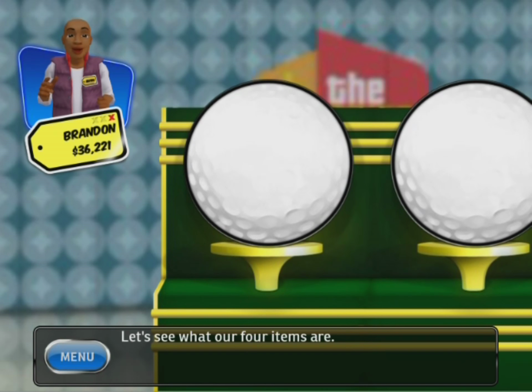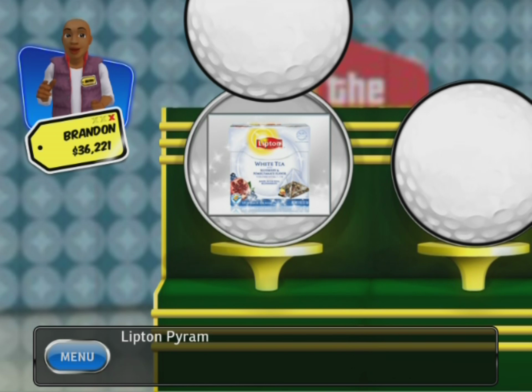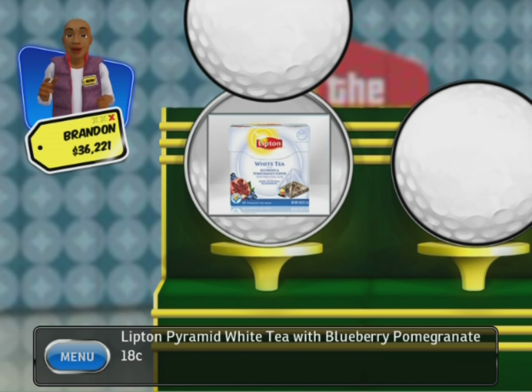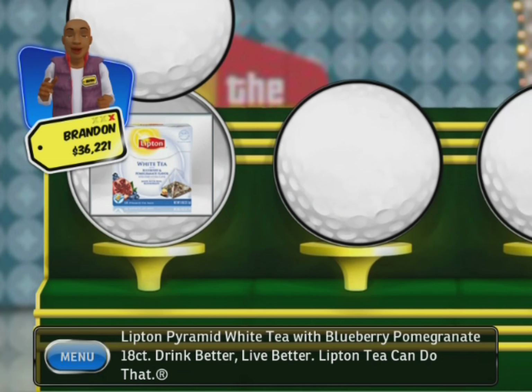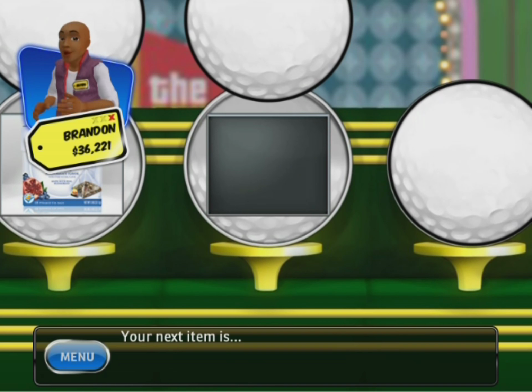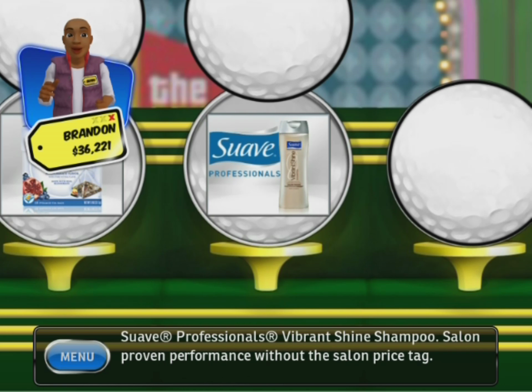Let's see what our four items are. This is the first item you'll bid on. Lipton Pyramid White Tea with Blueberry Pomegranate. 18 count. Drink better, live better. Lipton Tea can do that. I like me some tea. I'm not sure how I feel about Blueberry Pomegranate tea, but it sounds good. Suave Professionals Vibrant Shine. Salon proven performance without the salon price tag.